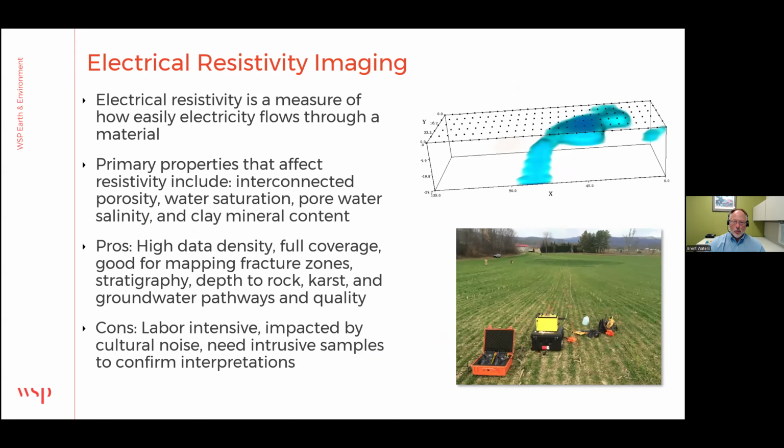Okay, I already went through some of this. Electrical resistivity is a measure of how easily electricity flows through a material. Primary properties include interconnected porosity, water saturation, pore water salinity, and clay mineral content. Increases in all of those things will lower the resistivity and increase conductivity, the inverse.